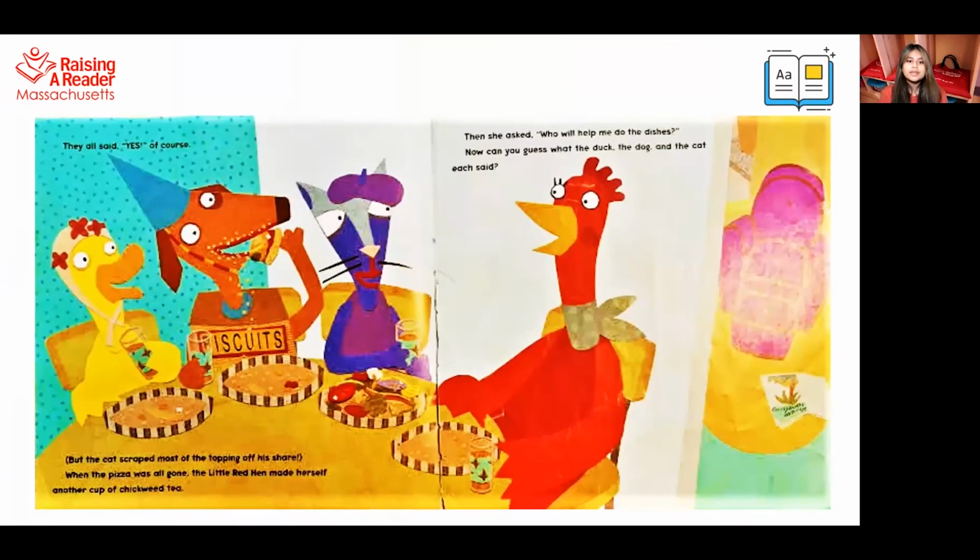They all said yes, of course. But the cat scraped most of the toppings off his share. When the pizza was all gone, the little red hen made herself another cup of chickweed tea, then asked, "Who will help me do the dishes?"